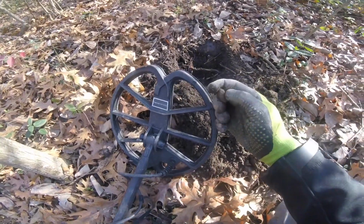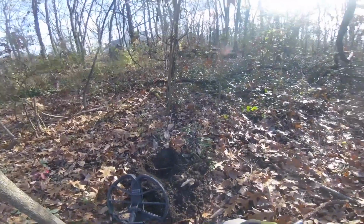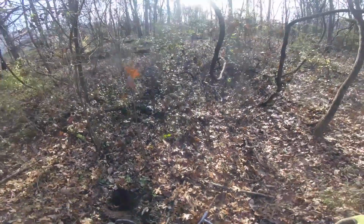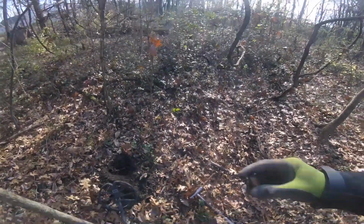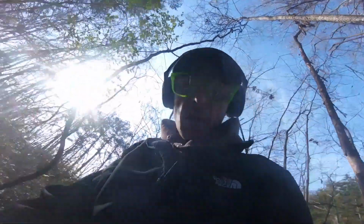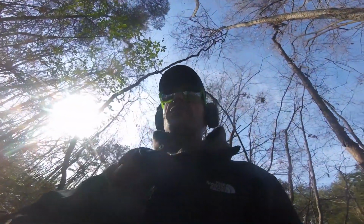Another mini ball. 3-ringer. Where'd JD go? 3-ringer. Another 3-ringer. So that's good stuff. We're getting some Civil War relics. Supposed to be hunting for coins. Found a few Civil War relics instead.